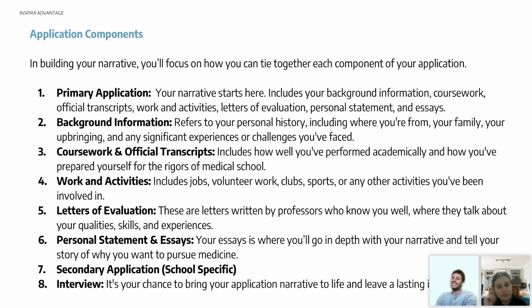We want to see things that are consistent. We want to feel like we've gotten to know you from the very beginning of the application, and we've seen you demonstrate those characteristics, and we know and trust that those characteristics will make you a really good future physician, an asset to whichever medical school you're matriculating at.